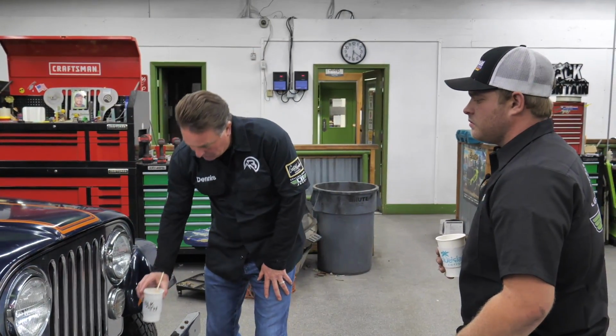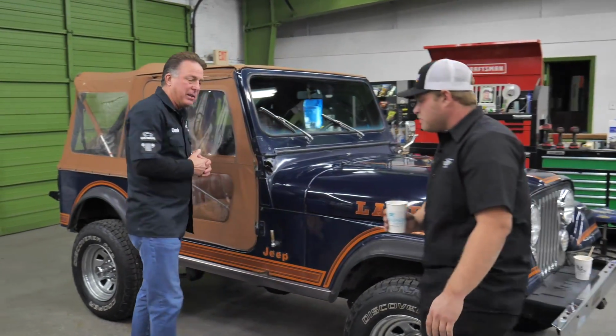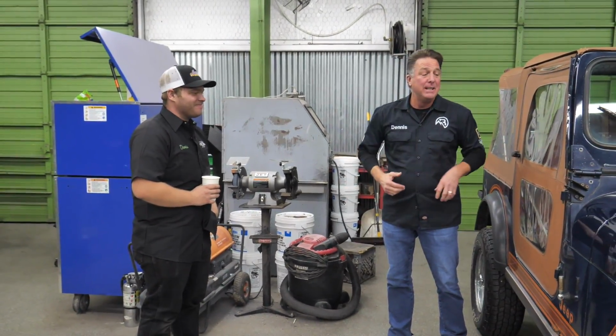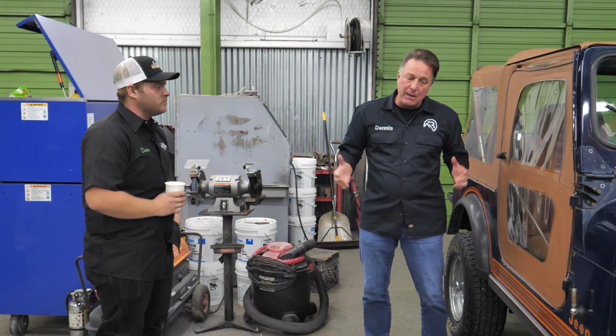Now I want to show you something really cool, Alex. One of the neatest things on these CJs or even muscle cars is finding a build sheet. Oh yeah, like finding the Hemi Cuda build sheet in the back seat, that is awesome. Now there were several areas you can find a build sheet in the CJ7. A lot of times they're missing.